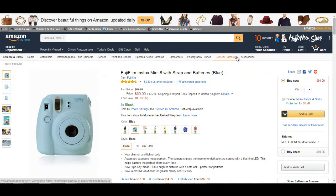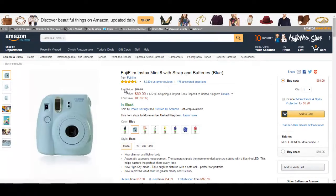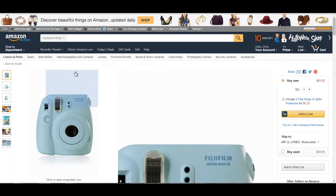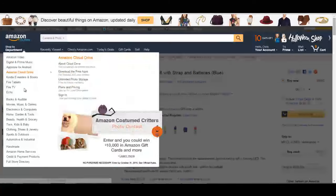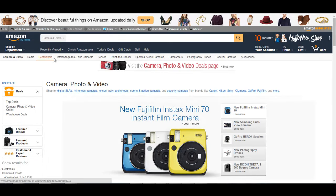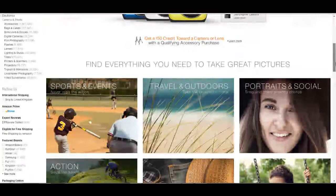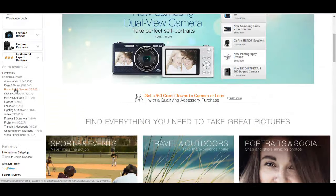So you can see that's flying off the shelves. And it's narrowed down again. If I go back, you can see it's narrowed down, shot by department: electronics and computers, camera, photo and video, and we went to the best sellers. But you could go to any of these on the left hand side as well, like binoculars, digital cameras, flashes.